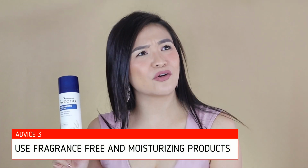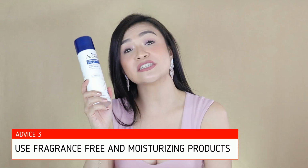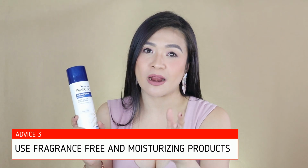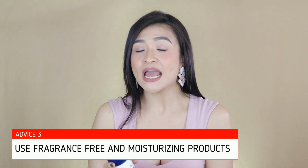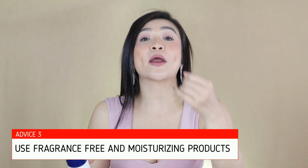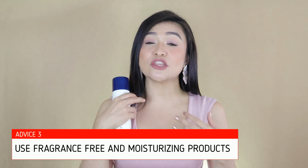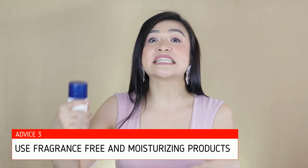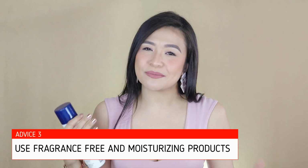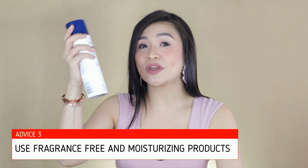I don't know lang if merong fragrance-free conditioner. There are some shaving creams that will dry out your armpit. And that's another thing that I learned from her and from the dermatologist that I went to. When you dry out your underarms, you are more likely to exacerbate or to bring upon certain skin conditions like eczema, seborrheic dermatitis, contact dermatitis. We'll go to that again later when it comes to the deodorant.